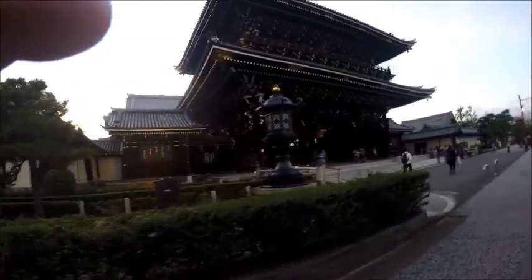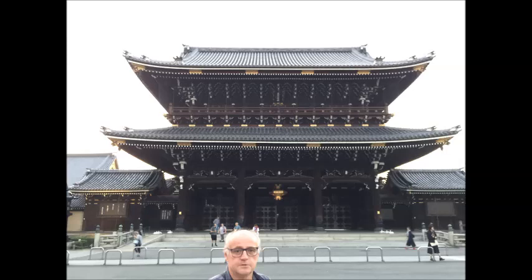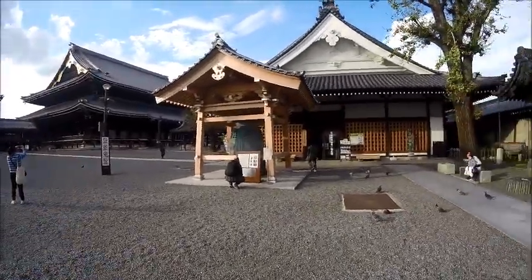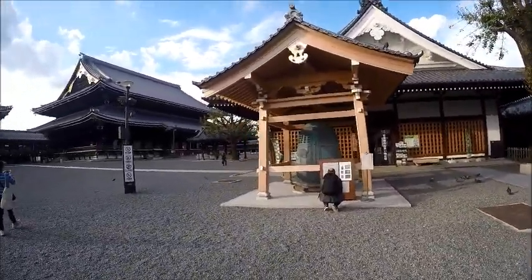Around the front, we took a few photographs, and Linda did a rather nice panoramic shot of the front of the building. And just inside the gates, I was surprised to see the complexity and beauty of this Buddhist shrine. So of course we took a selfie. That's appropriate, isn't it? The main hall is the largest wooden building in the world. Well, that's what the sign said anyway.